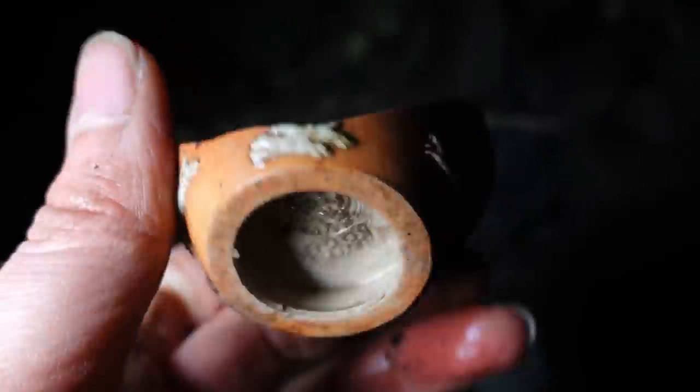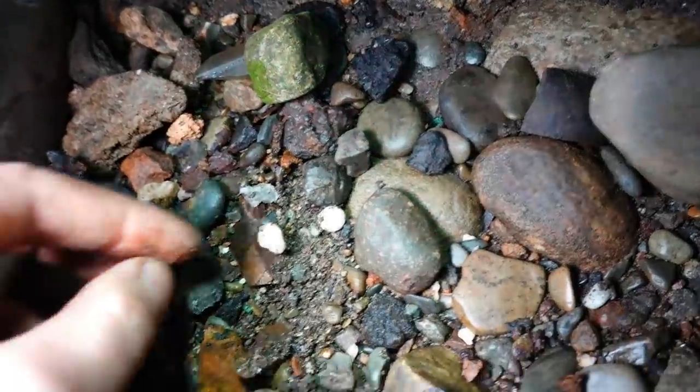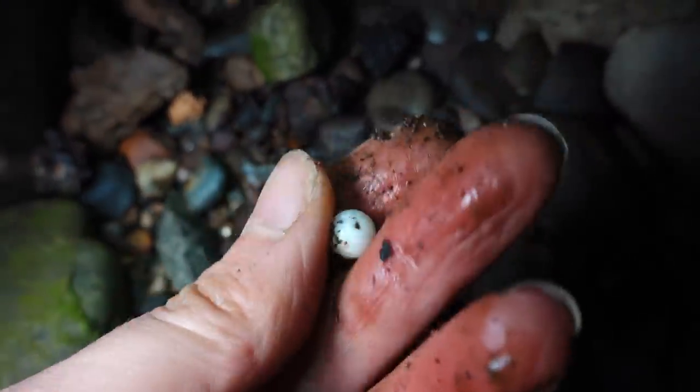So I might just take that. Oh, and down there looks like a bead. Yes, it is a little white bead.